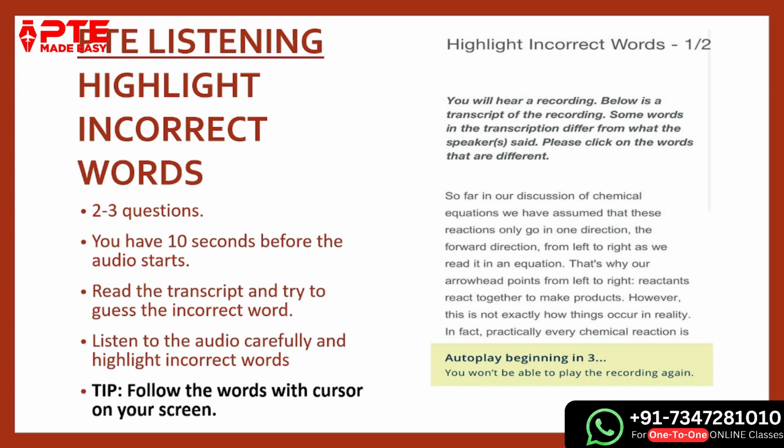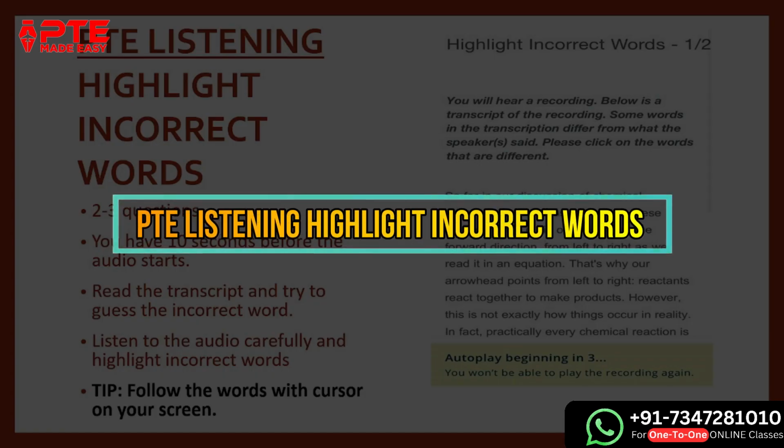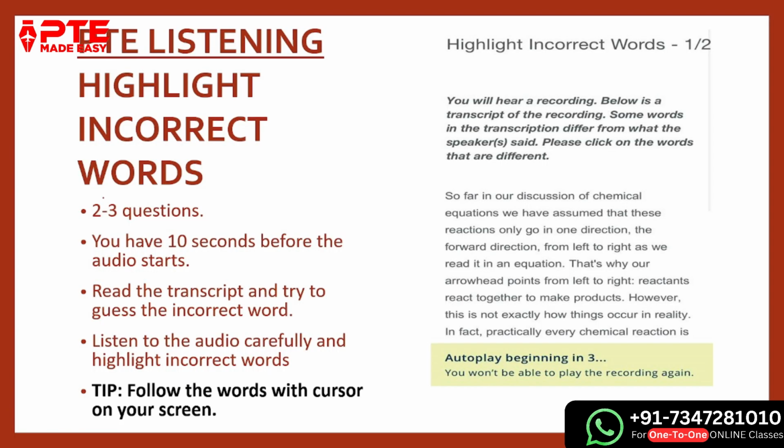Now, we have the seventh part here, which is highlight incorrect words. Here also you are going to get 2 to 3 questions in total. You have 10 seconds before the audio starts. Read the transcript and try to guess the incorrect word. You're going to get the transcript and you simply need to guess which is the incorrect word.